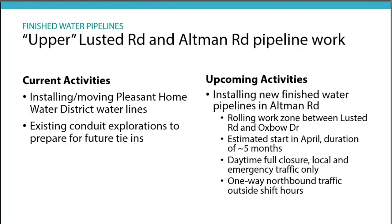The traffic control that you'll see there, again, you'll always have at least a single lane open. It'll be flagged. We will shut down the intersection at Altman and Lusted, but it'll be for a short time. And we will make sure buses and emergency vehicles can still get through there, and there'll be plenty of detour options until we turn up the road in towards Altman, where again we'll be down to a single lane of traffic. So expect that work to happen over the next 2 months.